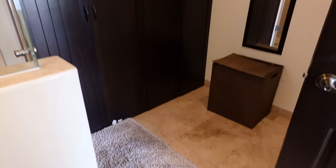On this side, if you turn around, we have these huge linen closets, or maybe this is just like a regular closet. I actually haven't even opened it. Let me see what's going on. Oh, perfect. So in here we have the closet. I'm going to hang up all my clothes in here. Perfect. I hadn't even opened these doors until I started recording.